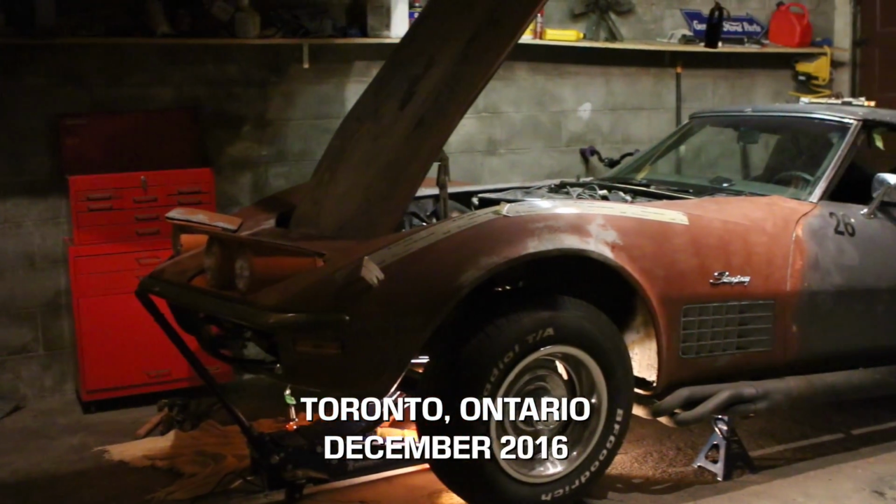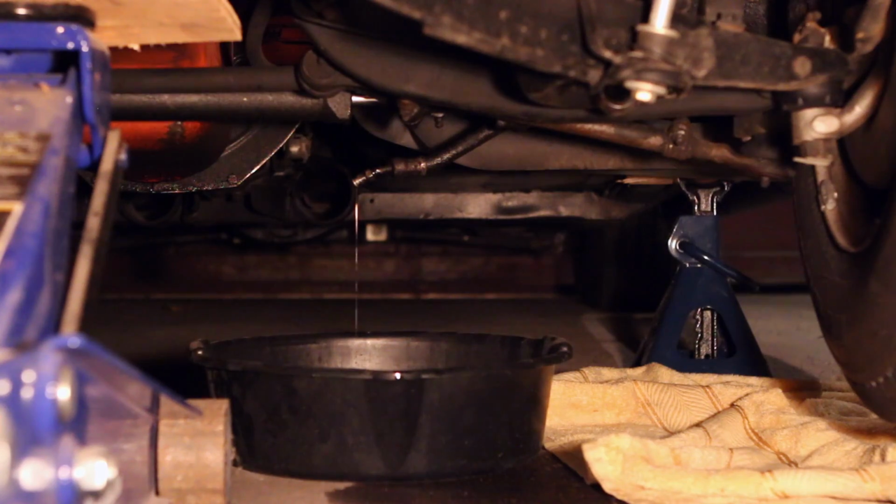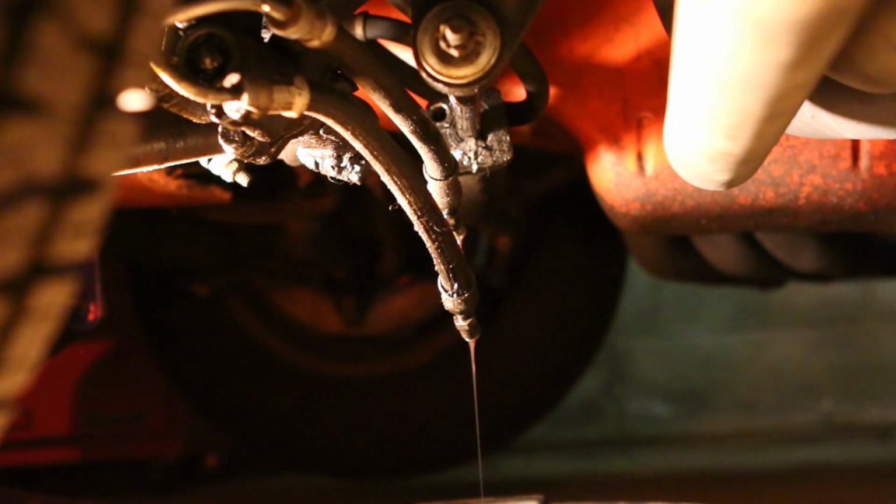One of the things that bugged me about this car the most was the steering. It was so wandery and vague that it was legitimately hard to drive on anything but a straight road. And it wasn't a power steering car when it was new, so I'm taking it out today. It should be a lot tighter and a lot more fun to drive.